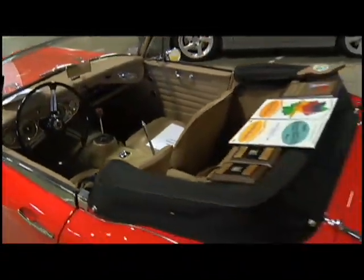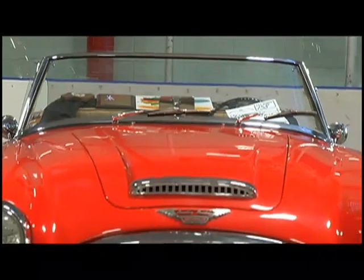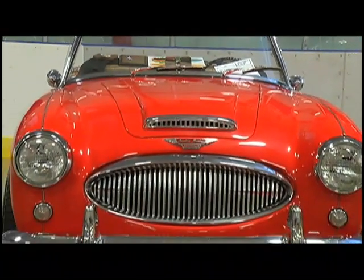Where these cars really shine is on narrow, winding, paved mountain roads. I mean, they don't go that fast, but they corner extremely well, and having the wind blowing in your hair on a nice sunny day driving through the mountains, it doesn't get much better than that.